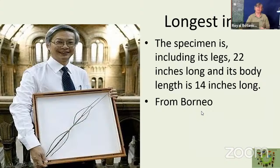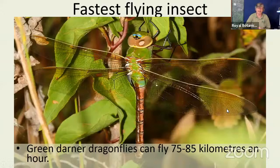Absolutely. I think I have a picture of it. Let me see if I've got my picture up here. Hold on, oh, there it is. Look at that. Look how long that stick insect is. It's huge. Now, I know you asked about the fastest also. The fastest is one of my favorite insects, and it's this one.